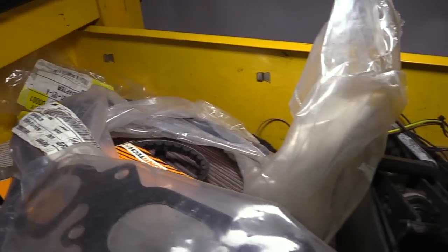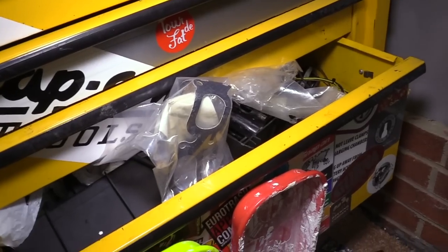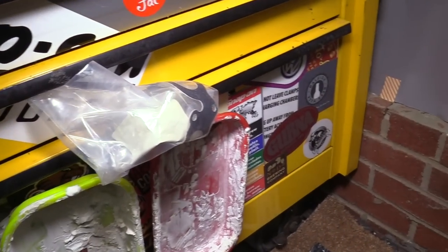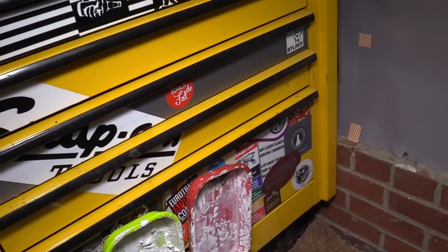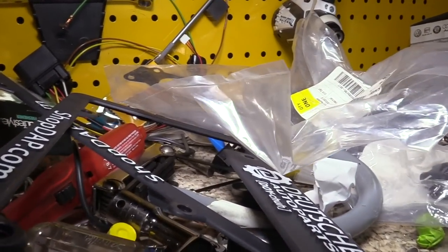I won't bore you guys with going through each and every part. Just know that there's a lot of parts in here. The worst part about drawers like this is you can't always close them right. Sometimes parts get stuck and then you end up having to restore it up in the top.